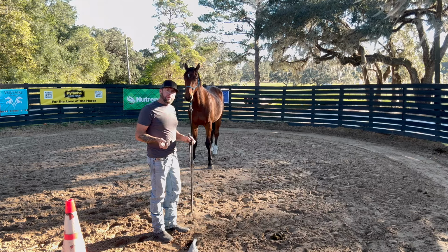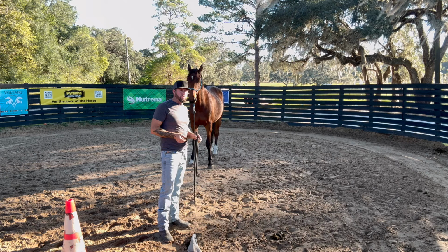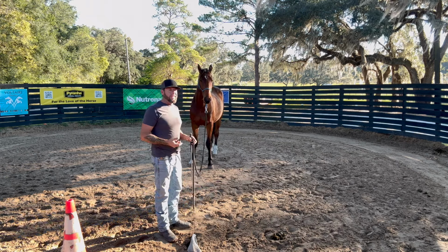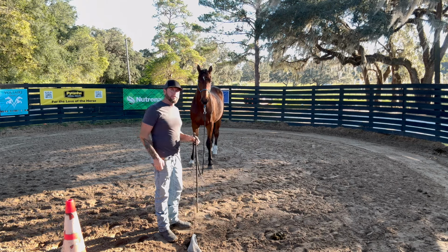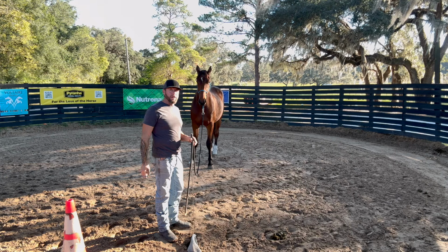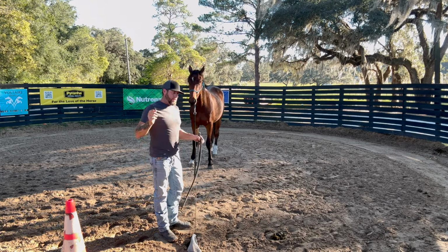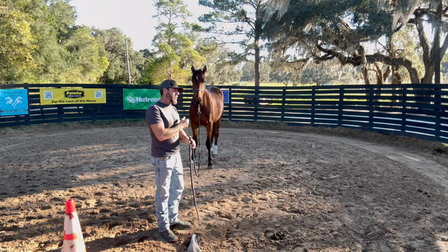Take that into account. Some people say, well, you can't do small circles with a horse. Well, you can do the smallest circle if you want with a horse, as long as they're balanced. It doesn't matter if you do the largest circle in the world. If they're out of balance and they're loading on the inside, front and behind, they're going to be doing damage to their body. Remember that and think about that every time you hook up a lunge line to your horse and you want them to go around you.